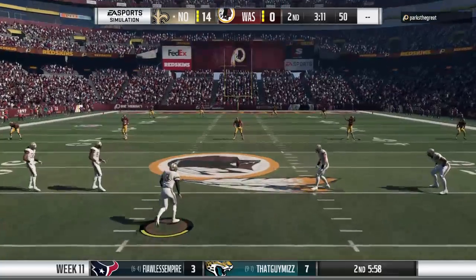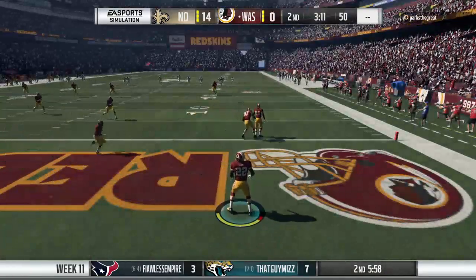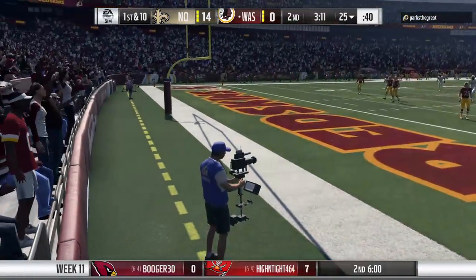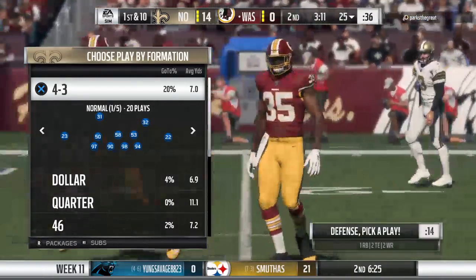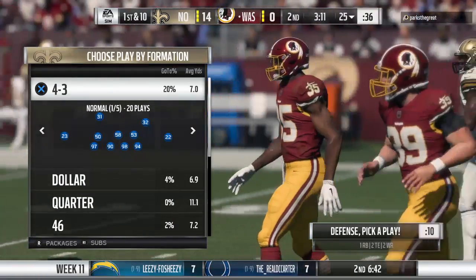FCC violation. No doubt. Lutz now to kick this one away. And this will be a touchback as that sails over the end line. Out comes the Redskin offense now as they get set to begin another possession. Already down 2 touchdowns here in the first half. This becomes a pretty important drive, doesn't it?